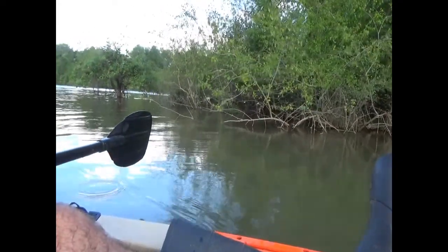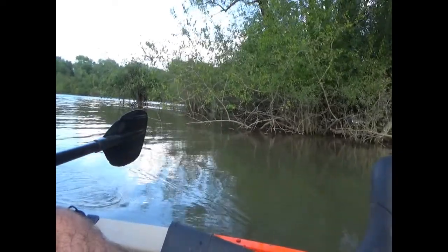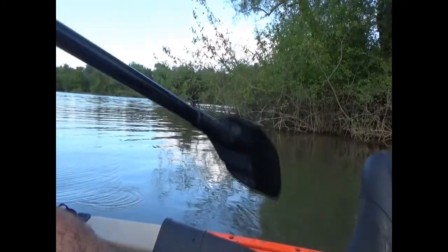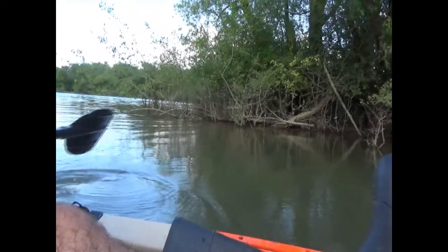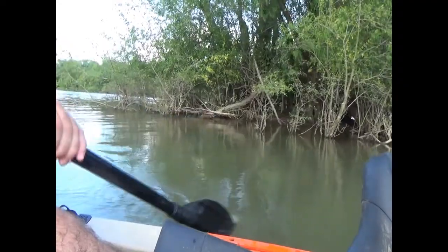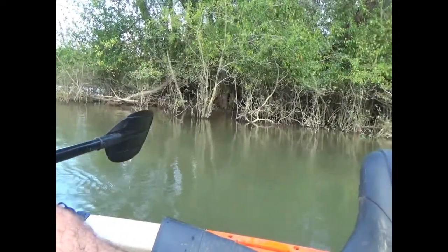But a bow, for bow fishing, is like $400, and they're all sold out. And so are fish spears. This is a frog spearhead. It's the biggest I could find. I couldn't find any fish spearheads in the store, or any fishing bows in the store.